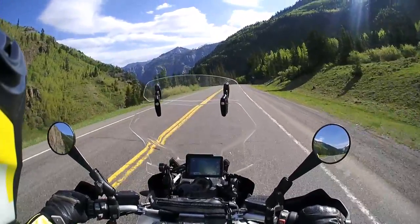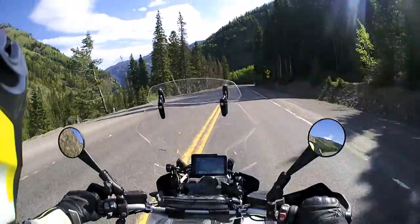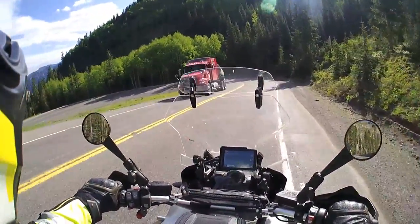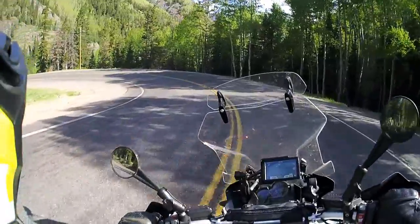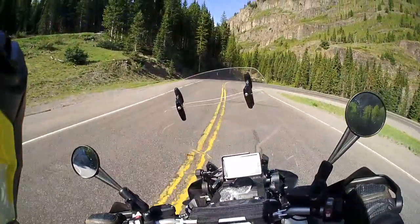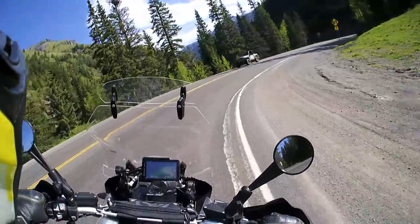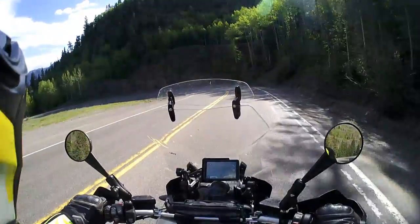Oh, here we go. Look at this. One of those crazy switchbacks I was telling you about. Now, this is a 15-mile-an-hour one, but there's some that are even crazier that are 10 miles an hour. Oh, look at this. I get to navigate it with a truck coming at me. Well, looks like he did me a solid and stayed on the inside. There we go. And here's the other side of it. Oh, and another one. Sweet.